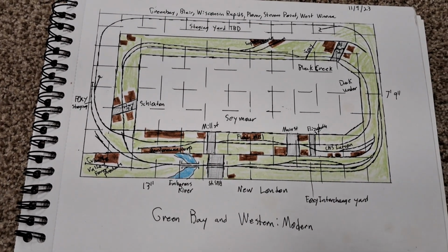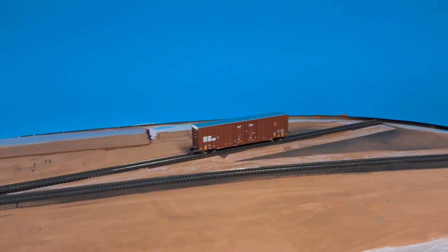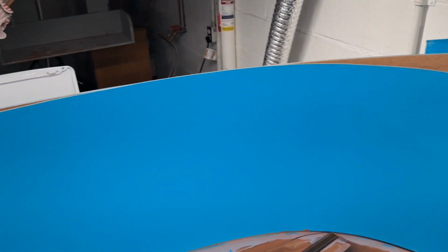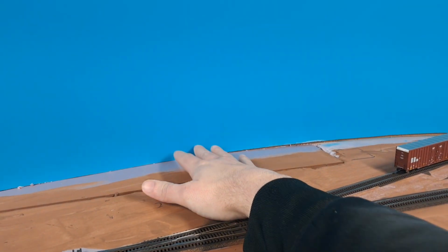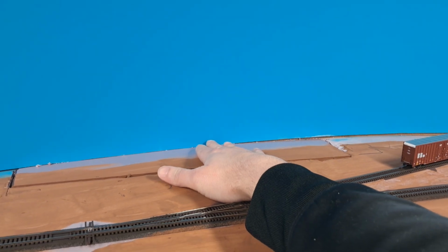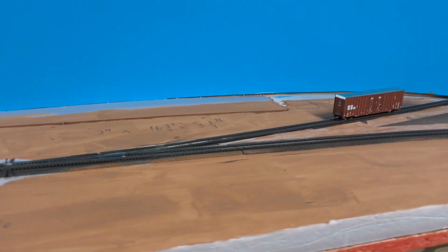So here's where the track comes out of the staging and goes through our backdrop. This is the spur for Performance Corp. As you can see, my backdrop is curved here, so that has changed the shape of Seymour just a little bit. Now there's a little deeper of an area right here as opposed to just being 1 foot. It's just a little bit deeper, probably a foot and 2 inches, something like that. So not much going on in Seymour.